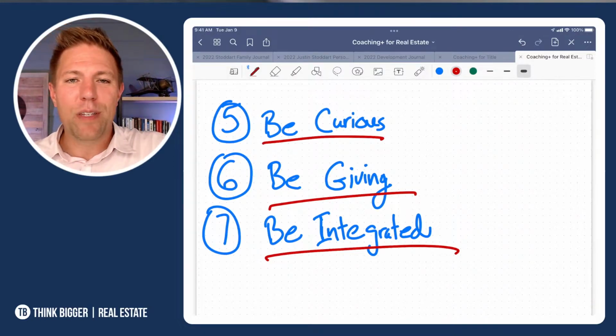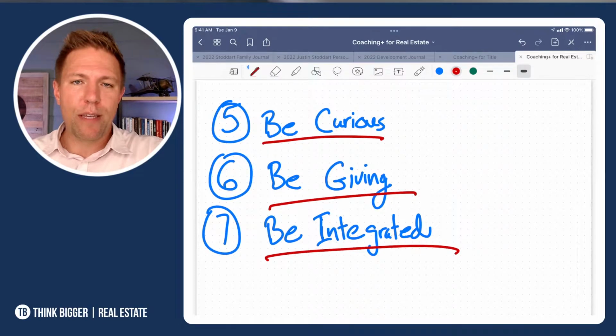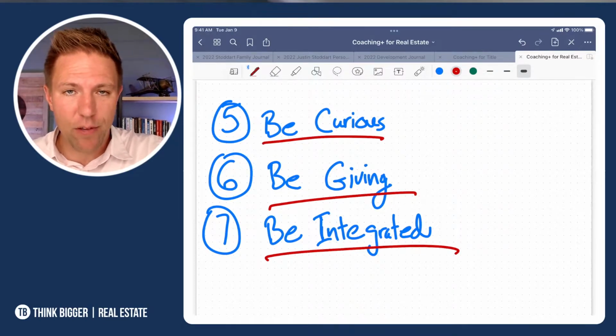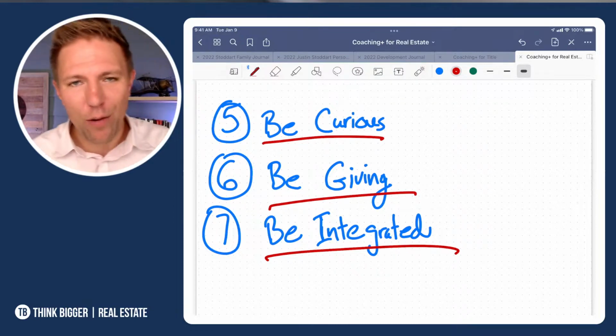I appreciate you being a part of this. Again, our aim and our mission is to wake you up to the potential inside of you, help you to realize how much more potential is within you, and then to help you live in pursuit of that.